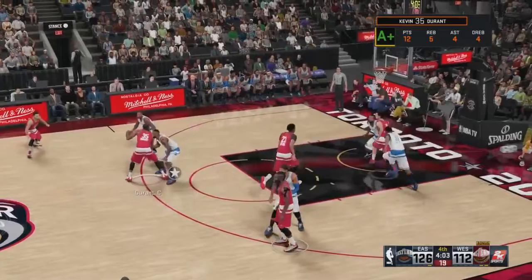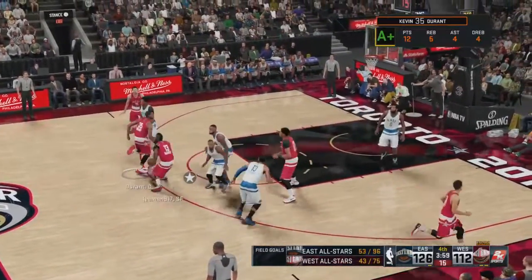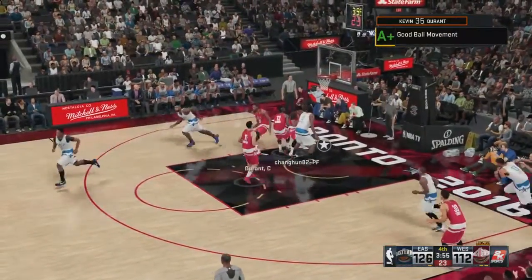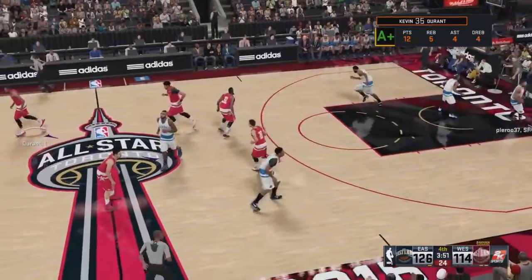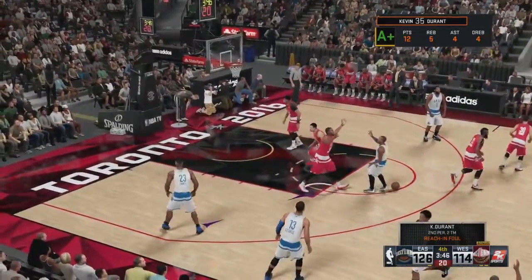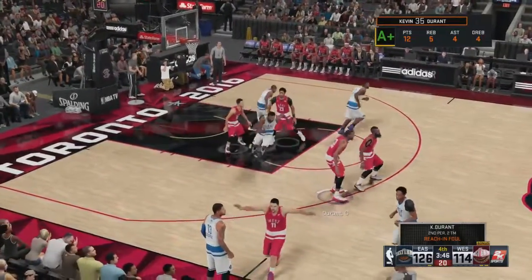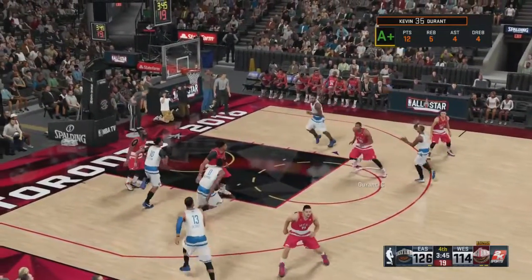Curry with it. Lowry picks him up. Durant dishes to Harden. And Curry has it in the corner. Here's Davis. Makes the bucket. Now he's got 5 field goals, 5 for 8 in the game. And he's really shot the ball well, but it hasn't been contagious. Kevin Durant. And there's the call on Durant. That'll be his second foul of the game.